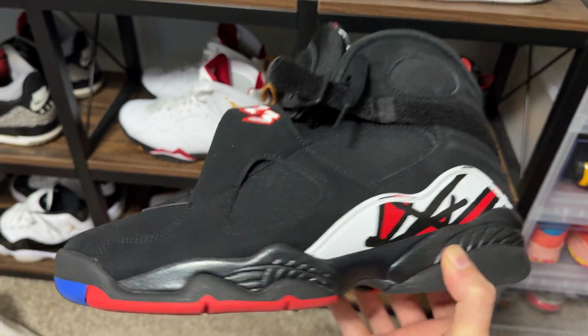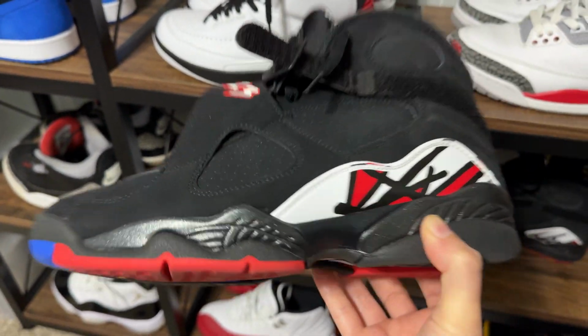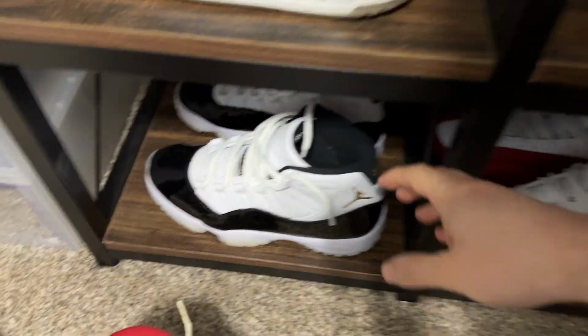And I'm so happy that the first 8s that I have in my collection were the Playoff 8s, because that really solidified how much I want the Aquas, because these are so nice, so cool, and just a very unique silhouette. Next up, DMP 11s.